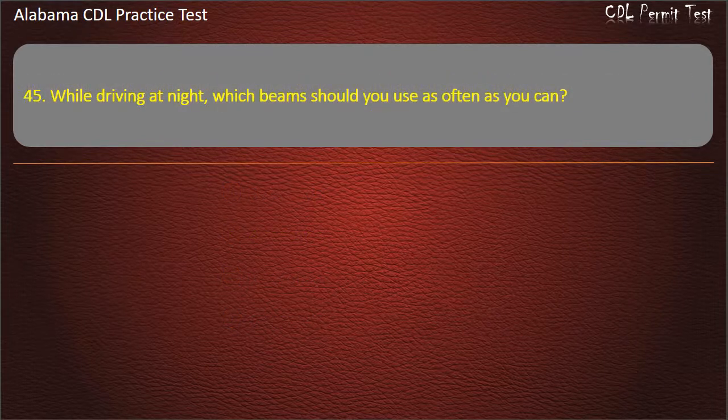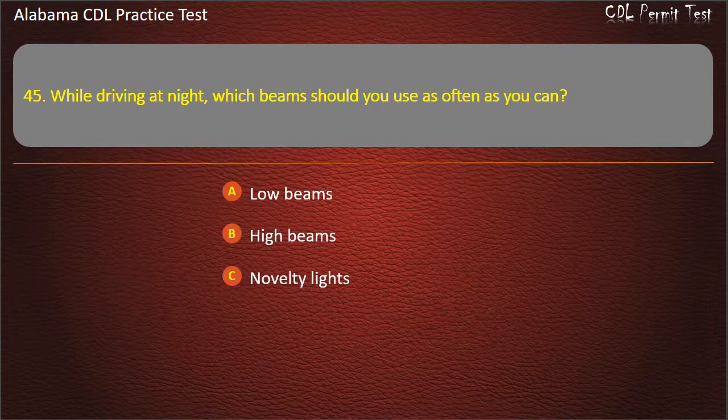Question 45. While driving at night, which beams should you use as often as you can? Low beams. High beams. Novelty lights. Emergency flashers. Answer. High beams.